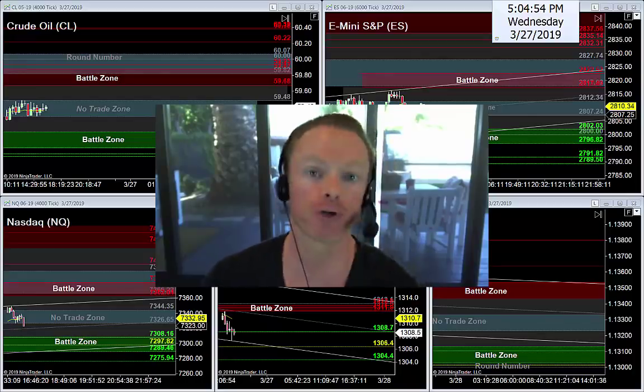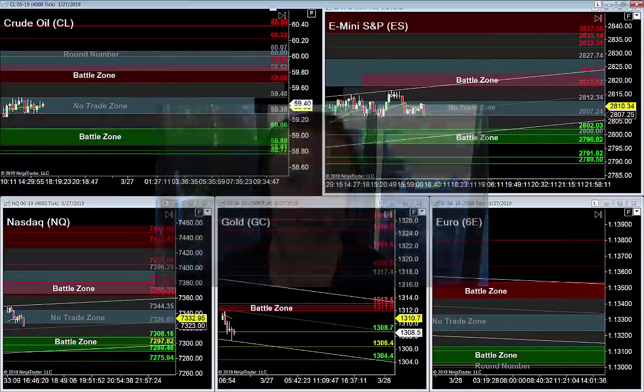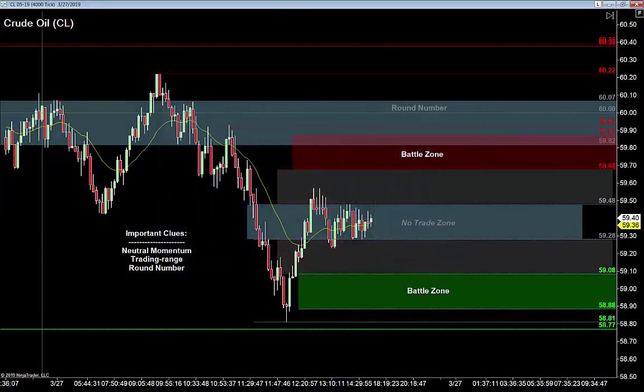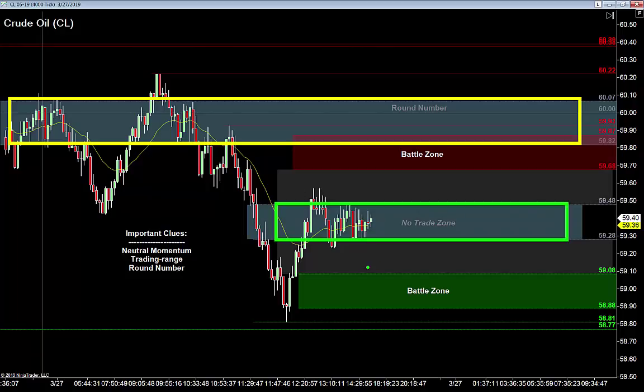I'm going to jump in here first on oil tonight because oil really embodies the overall topic of tonight's video newsletter, because here we have a combination of multiple trading ranges. I'm going to talk about blending ranges a lot tonight because as you can see here, we have the oil market starting off inside of our trading range, and then finishing the session inside of a trading range as well.